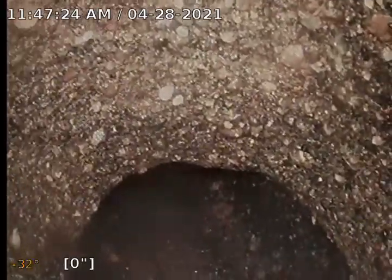Coming back now into this 4-inch diameter concrete sewer line. We are going to zero out our footage and come back into the 4-inch. Now the 4-inch I can immediately tell is a little rougher. It's got some roots coming through some of these seams. It's not a huge one, but of note.